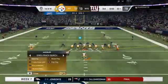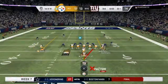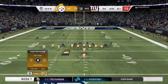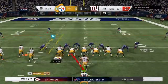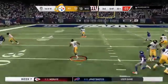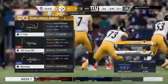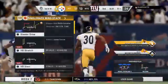From the 32 now, here's 1st and 10. Now Ben going to give this one to Connor. He's got a first down and much more inside the 20. And all the way down to the 17-yard line. The Steelers picking up 15 yards there and a first down.